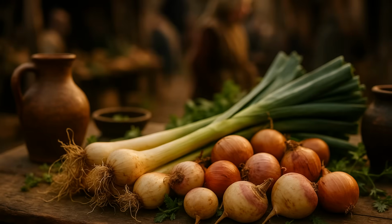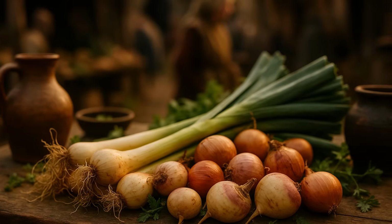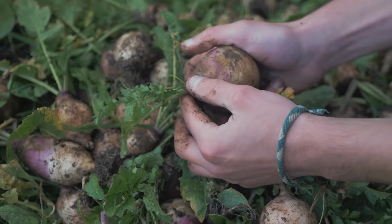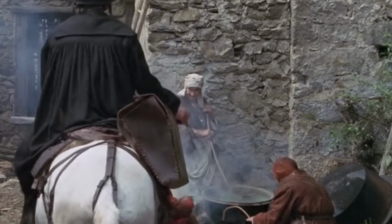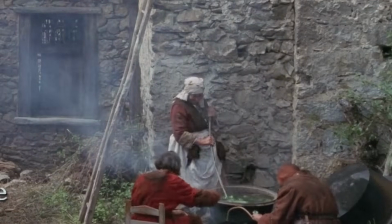The base of most pottages consisted of onions, turnips, and leeks, vegetables that stored well and were cheap to grow. These weren't exactly the most exciting ingredients, but when you're hungry, turnips start looking pretty appetizing. Families would simmer these vegetables slowly in large iron pots hanging over their fires, filling the house with a smell that was part savory, part survival.